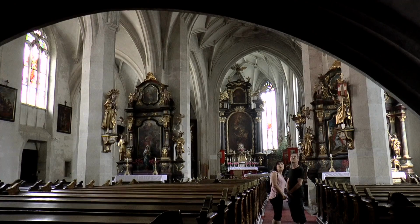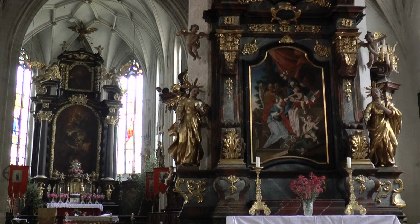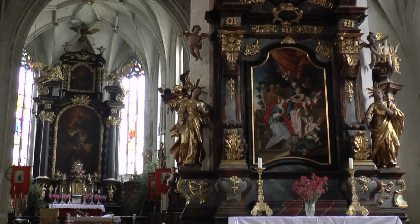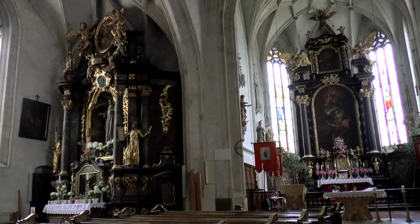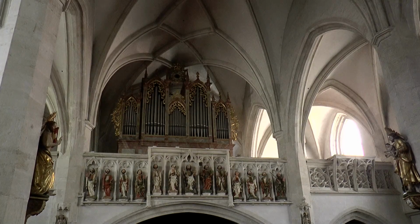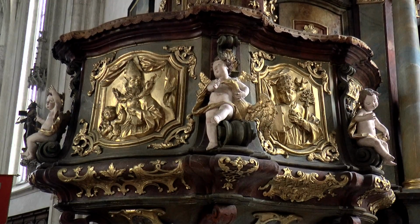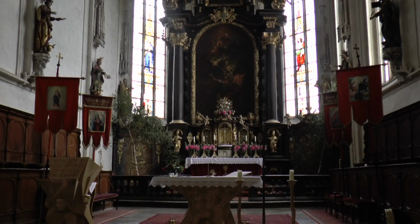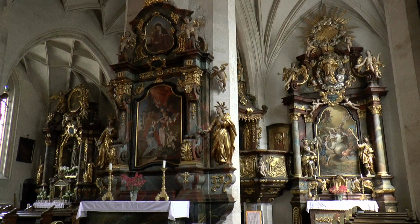The church, consecrated to St. Mauritius, dates back to late Gothic times. Its interior highlights the sacred splendor of the 17th and 18th centuries. The pulpit with putti and saints. The high altar with angels and a painting of artist Schmidt, plus various side altars.